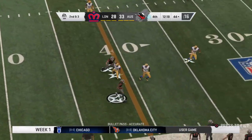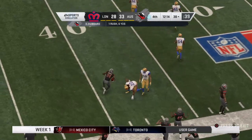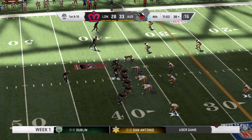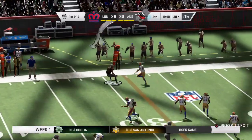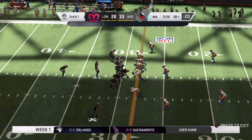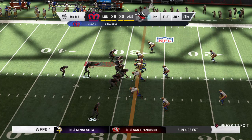Throws a screen out wide to Desmond Hubbard. That's his first rush, gets 6 yards, and that's a first down. Poindexter on the tackle, the X-Factor. They're going to set another screen this time to Joey Massey. And he gets not a first down, gets 9 yards up to the 30 for second down.